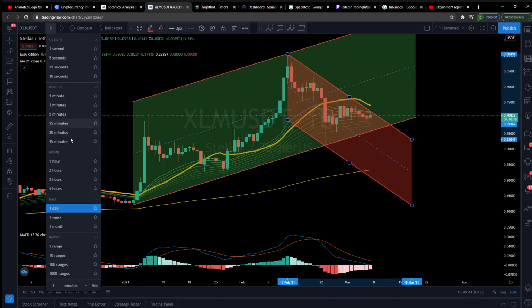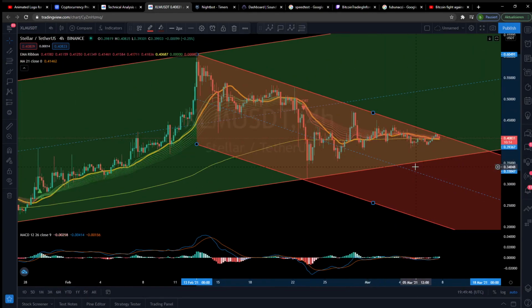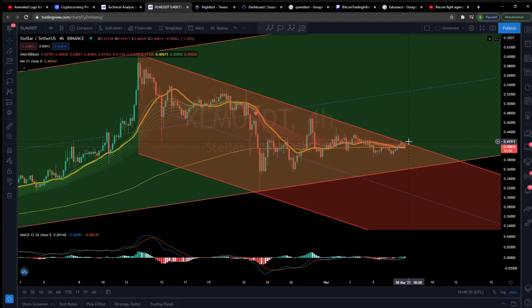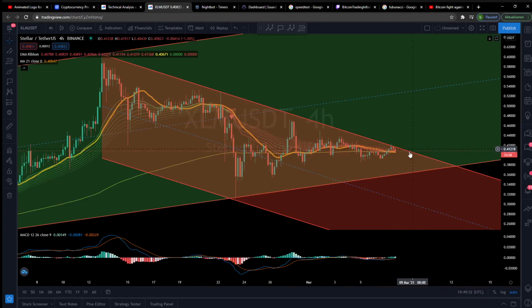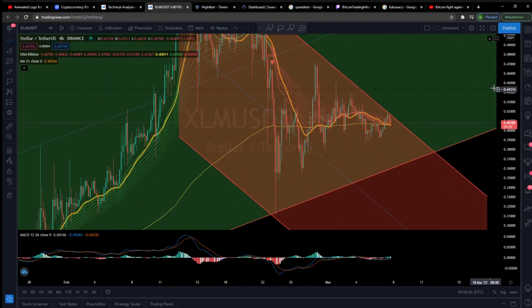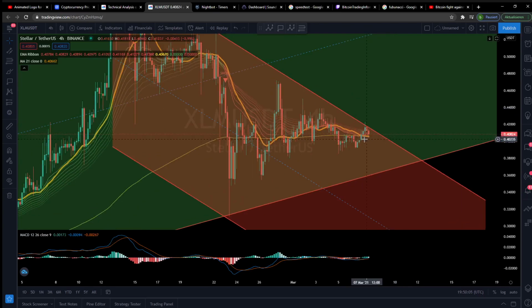Let's check XLM in the 4-hour chart. Here we are, and you can see it, guys. This is a bearish downtrend channel. Stellar is trying to break out from this channel, but at the moment the 4-hour candles are all closing under this big resistance here. You can see it, guys. And also a big problem is here. We have a bearish ribbon band, a red ribbon band. Stellar is fighting in the ribbon band. It tried to spike over it, but now it's again on the 4-hour chart in the ribbon band.